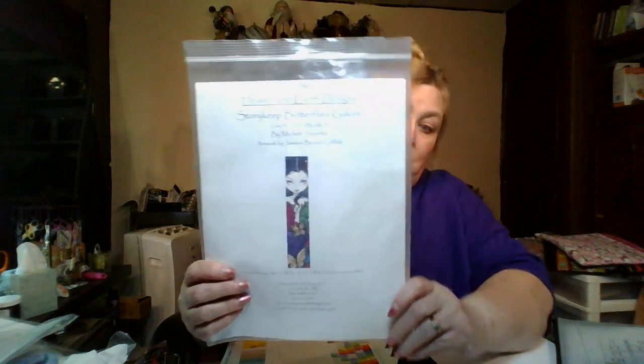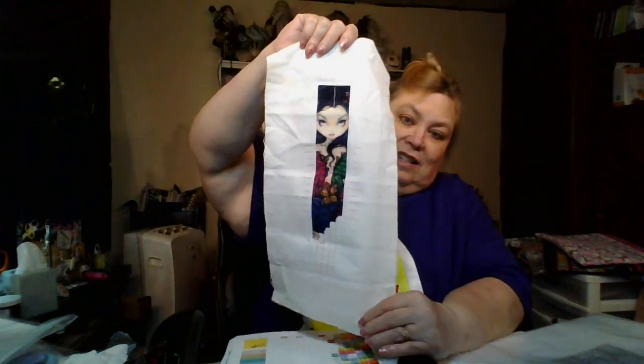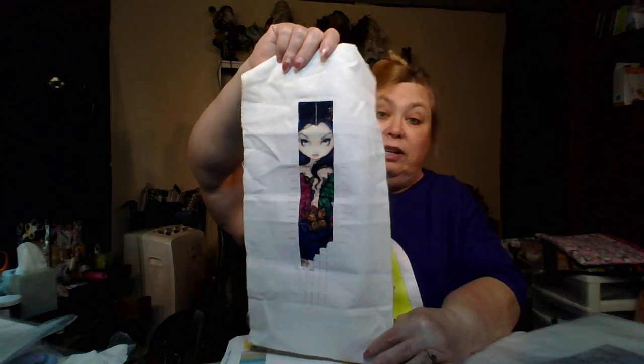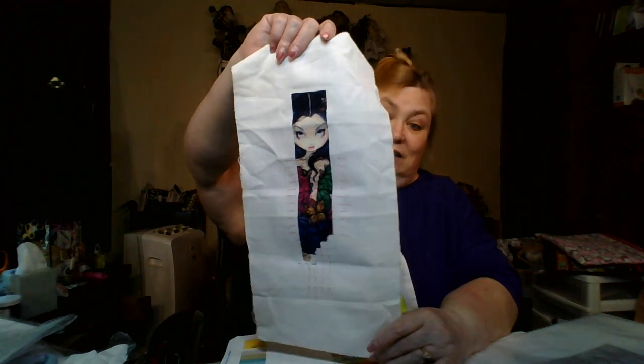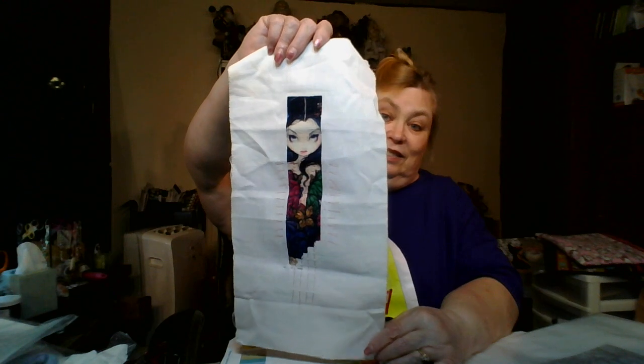Then Rosey was every Friday and Saturday. So in its place, I will be stitching on Story Keep, Butterflies Galore by Jasmine Becket-Griffith. I have 1,995 stitches left on this. So yeah, this will be finished this month. So two HAEDs finished this month. Isn't she pretty? I love it.